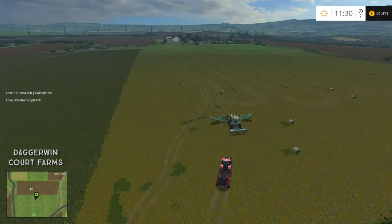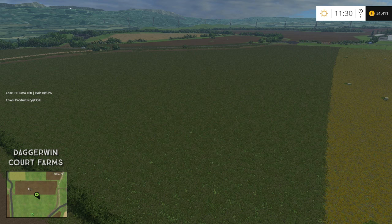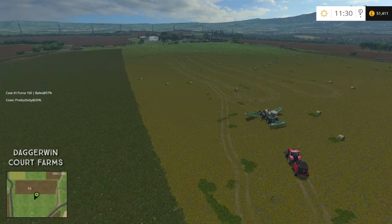This would be our hay. We don't need much hay because what we're not going to use, we'll sell. And it's not really worth much. And really, we don't need much. So I think we've done the right thing by having most of it as silage and then just a bit of it as hay. So let's go and cut this then.